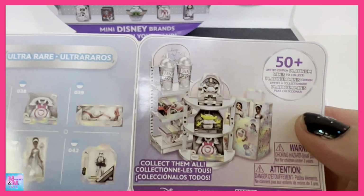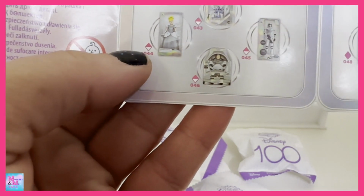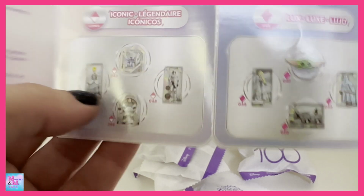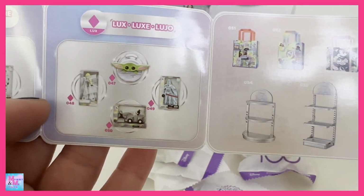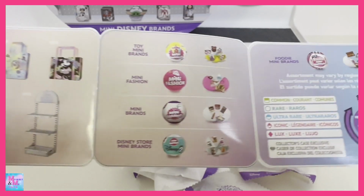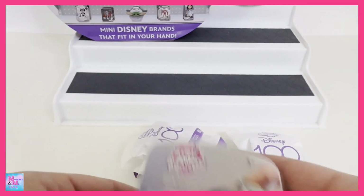Oh my goodness, can you find other things? I wonder if, oh, I bet the shelves, if they have shelves in this one, they'll be iridescent as well. Now these are iconic. I'm not sure what makes them iconic. I guess we'll find out. And these are luxe. And it does show, oh my goodness, you can get holographic bags and shelves. And this just shows more of the products that they make. So awesome.